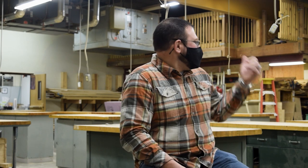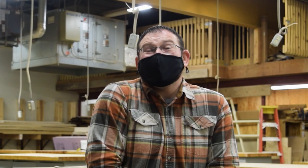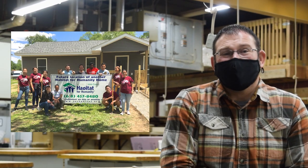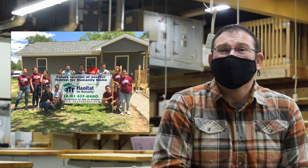We just started building houses for a Construction 2 class for Habitat for Humanity. So actual houses that get bought and sold in the Rockford area. Basically Habitat for Humanity builds houses. We'll build all the walls and then we'll go and stand them up on site and nail them together. These kids, 16, 17, 18 year old kids, could potentially have built a structure that could be around for the next 100 some years.